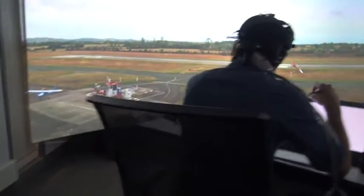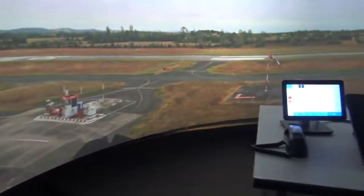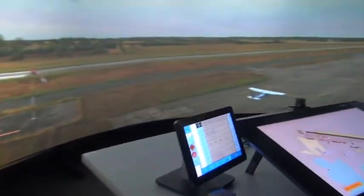Foxtrot November Mike, clear to land runway 12, wind 120 degrees and knots. Foxtrot November Mike, clear to land on runway 12.